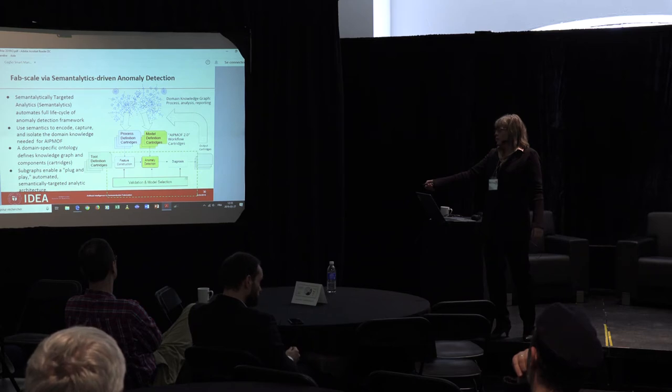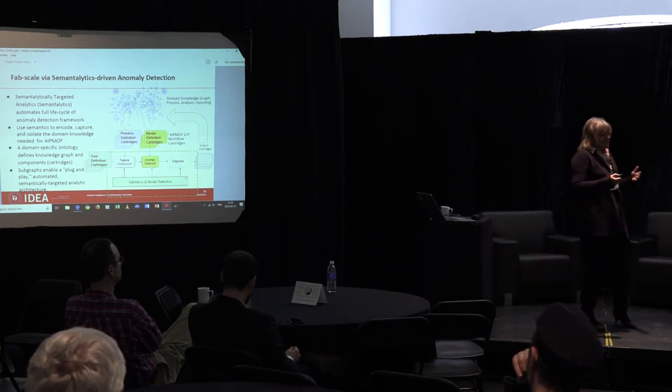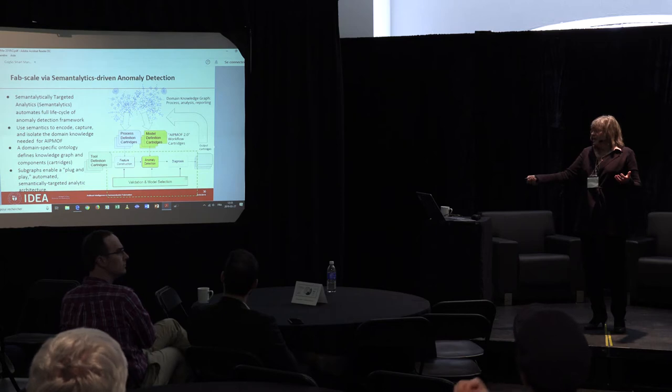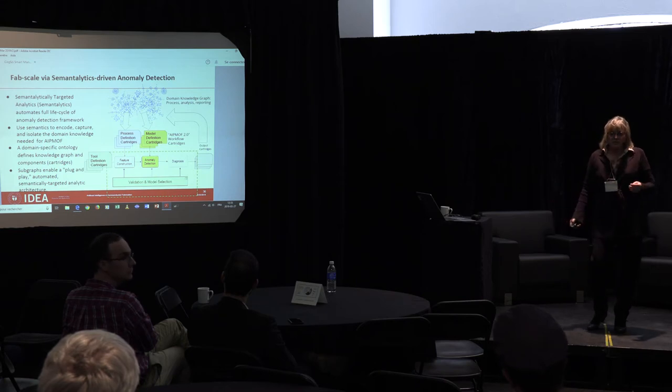And this output cartridge is actually what drives that automated report, right? It has all the information needed for the automated report. And then you can actually design the output. It gets written back to the knowledge graph, and then the knowledge graph is used to produce the diagnosis reports.